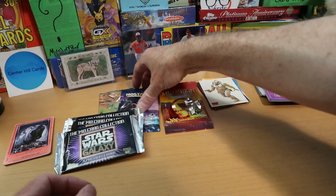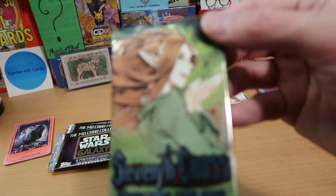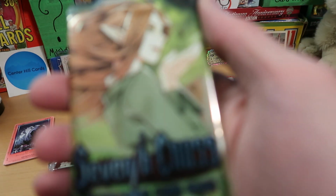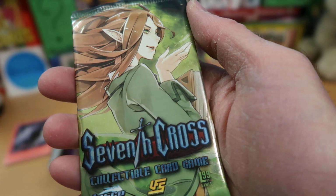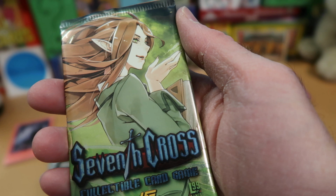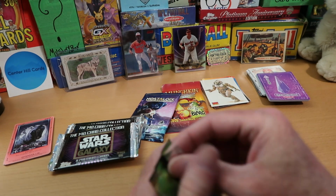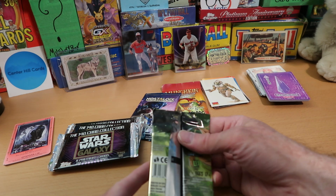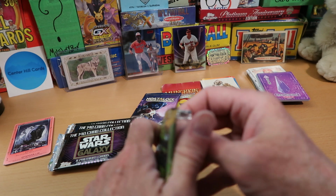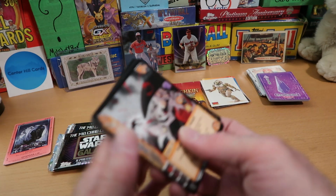And we'll do this one here with the really playful looking elf on the front there. This is Seventh Cross, which again, I have never seen before. I like this wrapper a lot, though. I'm going to save this wrapper. If Mike Line doesn't want this wrapper, I'm definitely going to keep this one for myself. That's a really cool wrapper. I don't know what the date is on these. I don't think I checked. And again, the font on the back is such small size that I would need some sort of a magnifying glass or even a microscope to read it.